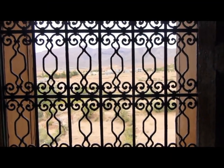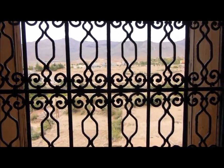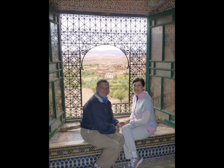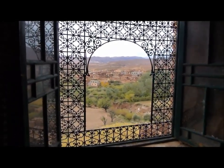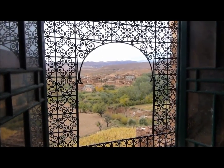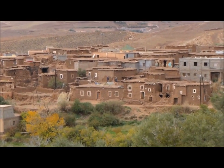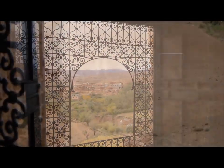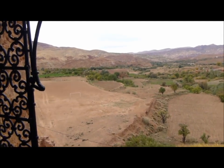One of the reception rooms looks out onto the mountains and the town across the way, and also the livestock down below. From another receiving room, we get a beautiful view through this picture window of the village beyond. See a town far off.